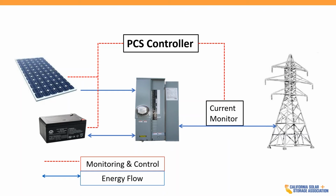And so the utilities wanted actual proof. The system is pretty simple. You just monitor the current to and from the grid. If at any point you're exporting, the battery can be on. If you're importing power, then the battery has to be not discharging. There's just a relay there, a signal that goes from one to the other. Pretty simple system. We can do it, but we need to prove it.